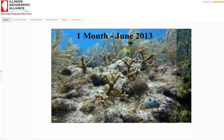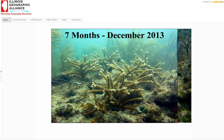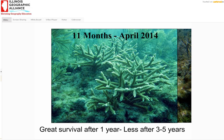Here is October, 5 months later. They're already turning into what looks like a small bush. And here is 7 months. You can actually see some habitats being used by fish already taking place on this small area looking like a shrubbery. And within just 1 year, it has formed from a twig into a large bush, making a functional habitat for others. And with good survival in this first year, and as much as 3 to 5 years later, we've documented that.